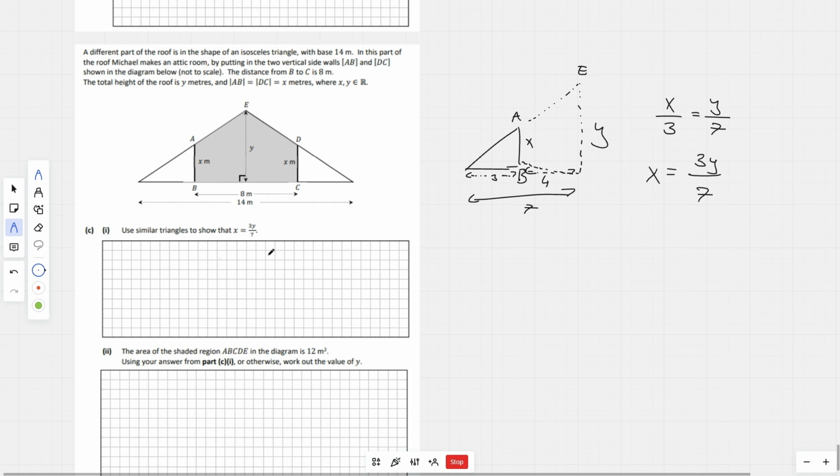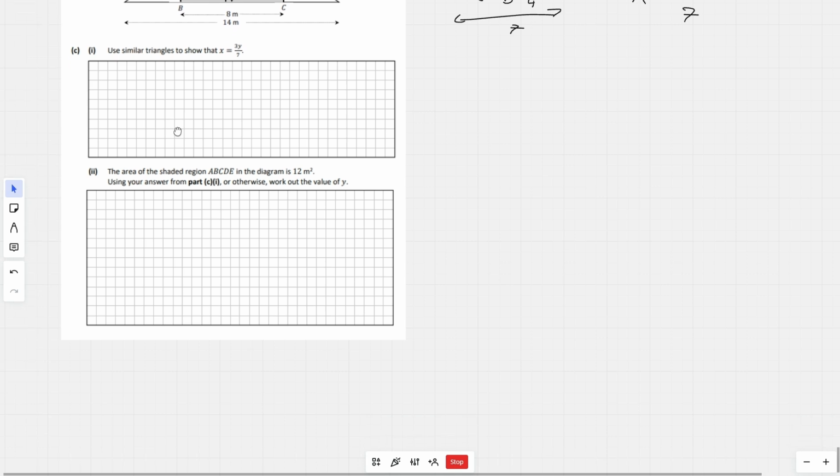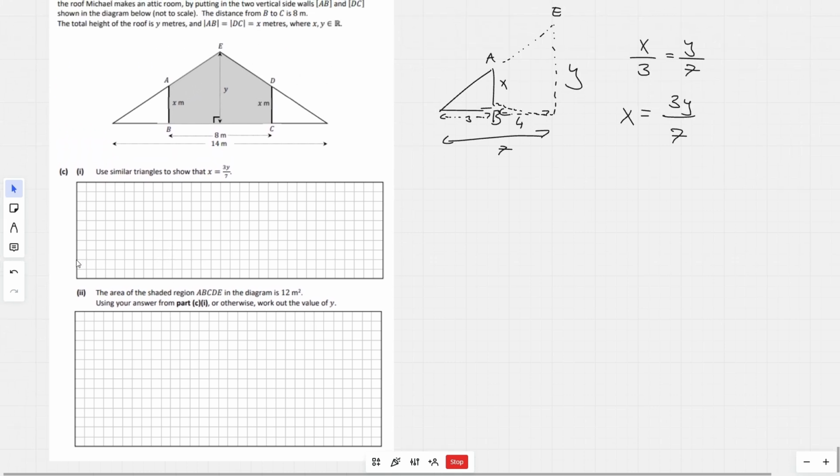Now, this might seem like a completely random equation that we're given at the start, and you might think, how can we prove that? What you want to do is find the similar triangles, like we have here, and then what I did was just write out the relationship in some way. Even if you did 3 over x is equal to 7 over y, you'd get there eventually. You just have to move stuff around. So it's just a case of trying stuff out and trying to get to that equation that they want you to get. Okay, so that's part 1 done.